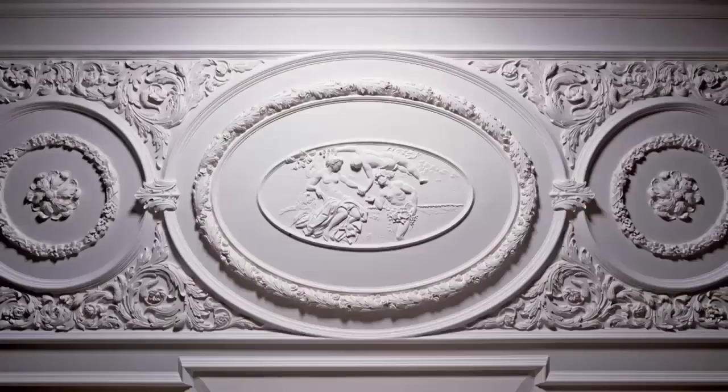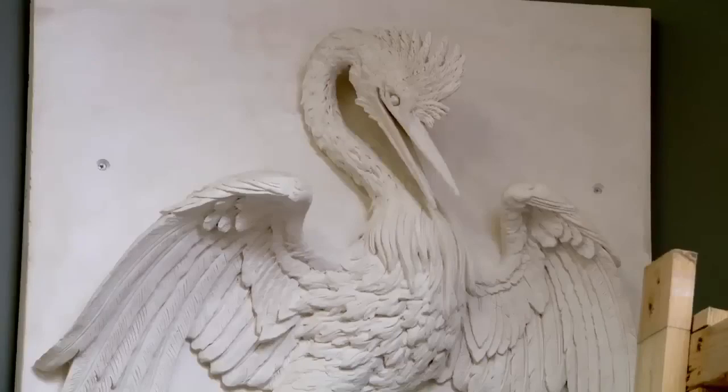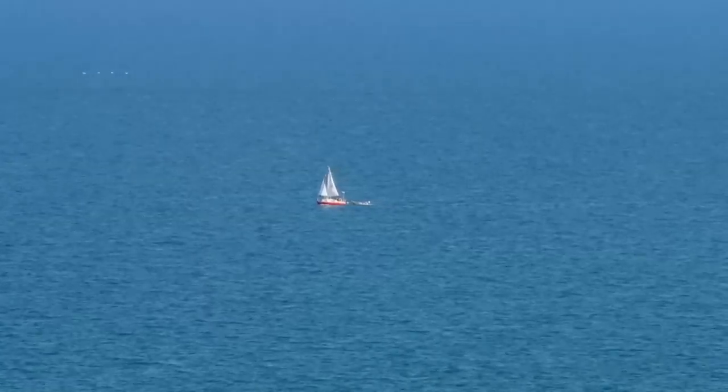With ornamental plasterwork very much in vogue, it's amazing to see this 500-year-old tradition still going strong in South Devon. Well, we certainly gave our couple plenty to consider, and it's time for me now to discover if any of the houses we showed them could become a home.